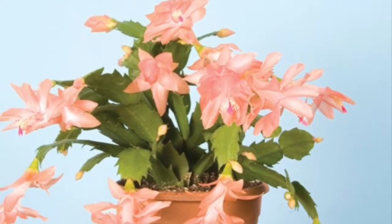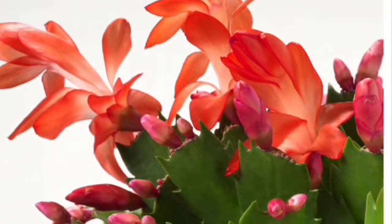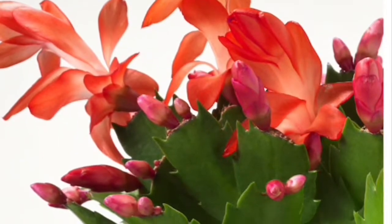And the flowers on the tips can be pink, purple, red, white, yellow. I've even seen some sort of hybrid mixed colors that are absolutely gorgeous on the tips. But the bloom lasts several days and the blooming period lasts several weeks.